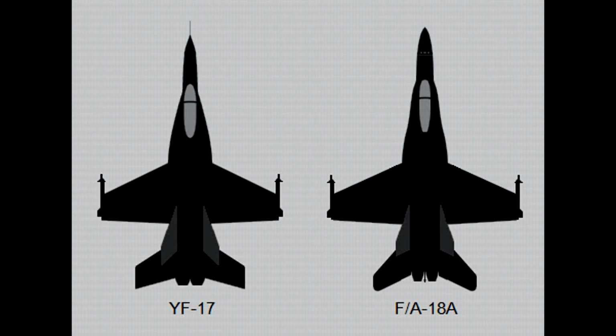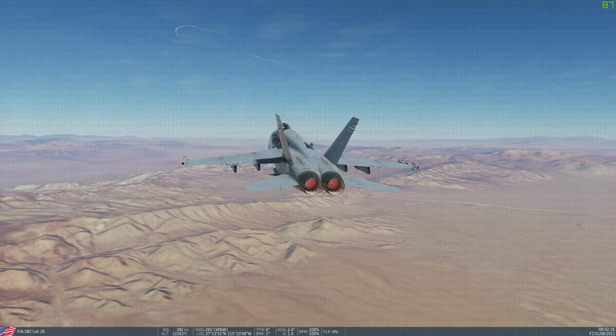The Navy got notice of the YF-17 Cobra and thought it could be adapted to something they could use on an aircraft carrier. So Northrop got together with McDonnell Douglas, beefed the airframe up, gave it thicker landing gear and a bunch of other modifications, and now we have the F-18 Hornet. The rest is 40 years of fighter history.